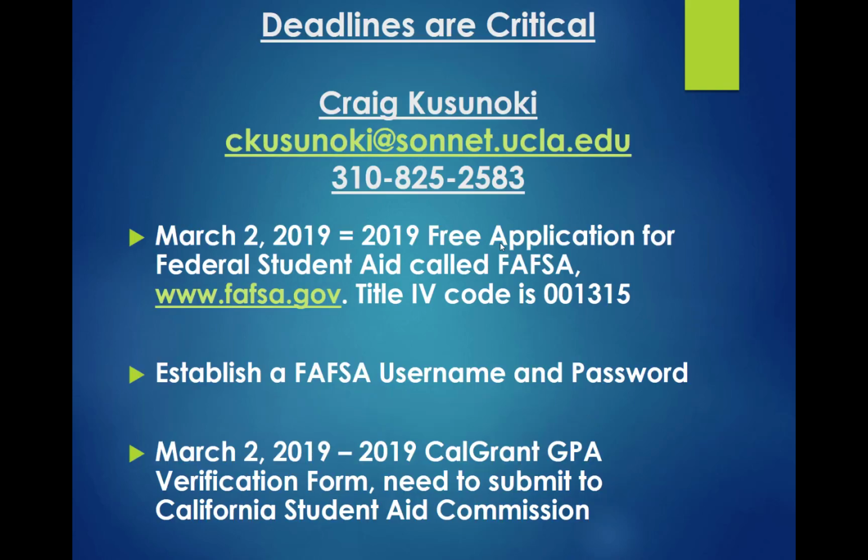Okay, so you could see here there's my information if you want to contact me, if you have questions after this, and we are going to be here afterwards. If you want to ask any of us individually a question, maybe you don't want to ask it in the group, you can come up to us afterwards and ask any questions you have. Or if you think of something later, there's my email address.